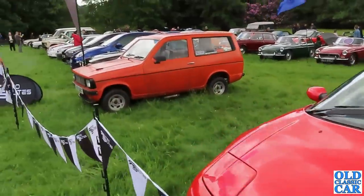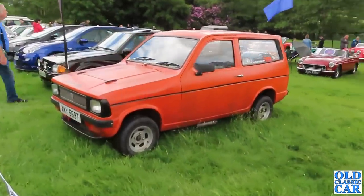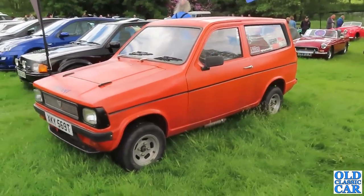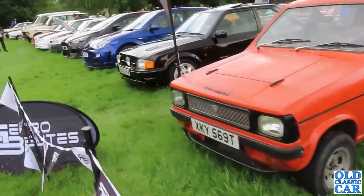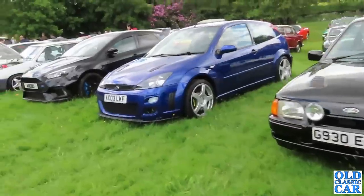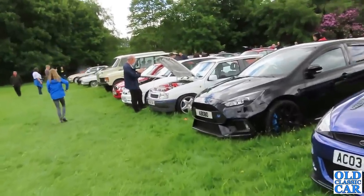Lotus Elan, is that a Reliant Kitten? Look where the exhaust is. Was it under the door? That's neat, isn't it? RS Turbo. Another later cars down there.